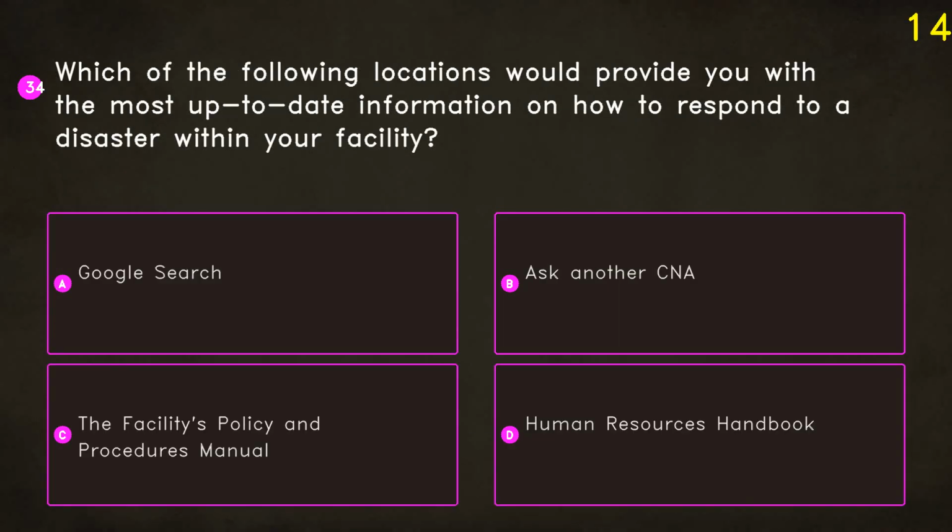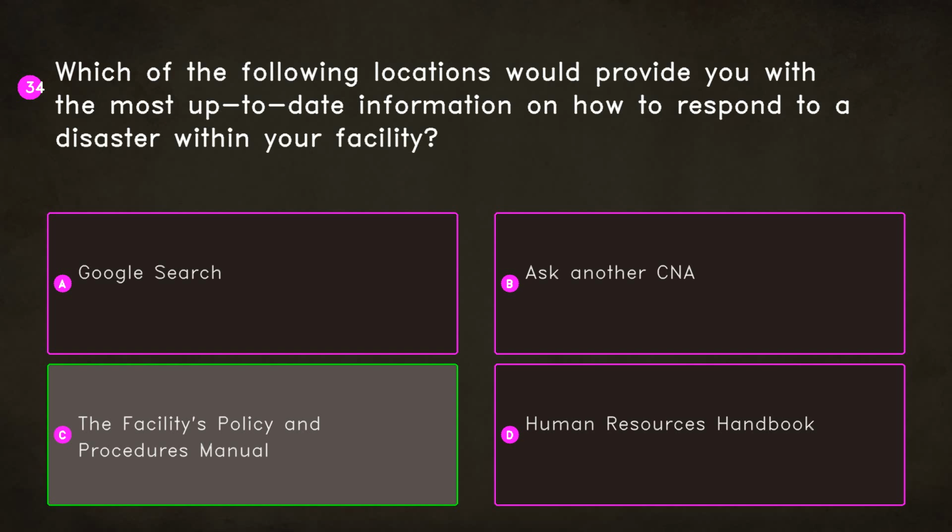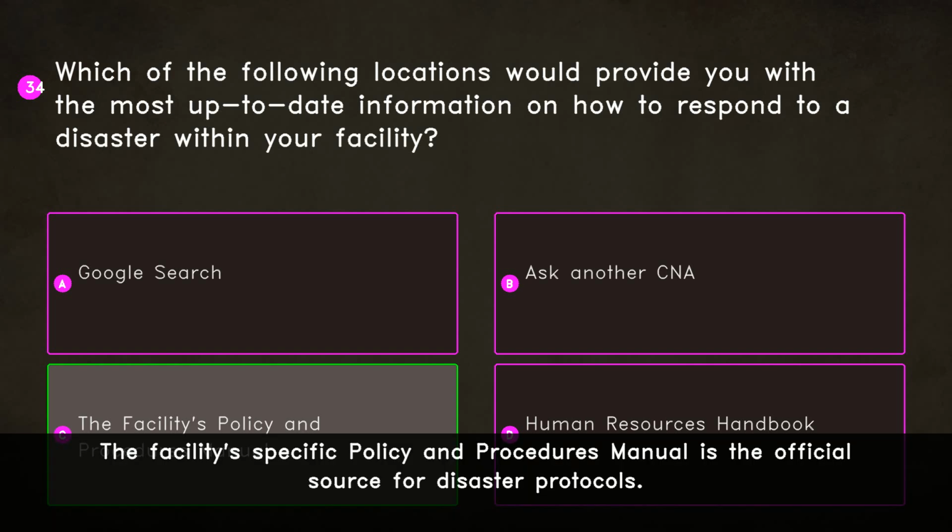Question 34. Which of the following locations would provide you with the most up-to-date information on how to respond to a disaster within your facility? A. Google search. B. Ask another CNA. C. The Facilities Policy and Procedures Manual. D. Human Resources Handbook. The correct answer is the Facilities Policy and Procedures Manual. The facility-specific Policy and Procedures Manual is the official source for disaster protocols.